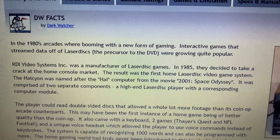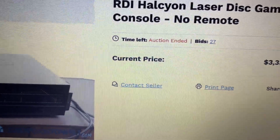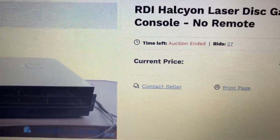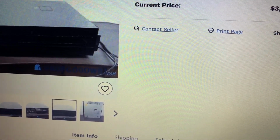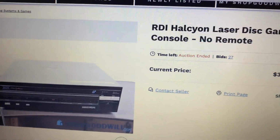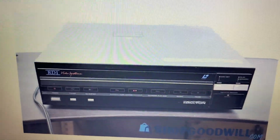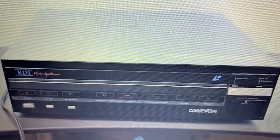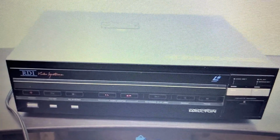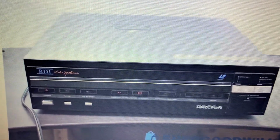Whoever owns this is a real collector, it's amazing. So anyhow, I just wanted to share this with you. Has anyone seen this in real life? I'm curious to know. I'd love to see this sometime in real life, but at least someone has it now. Curious what's going to happen to this thing though.